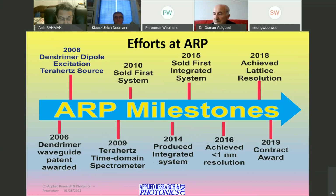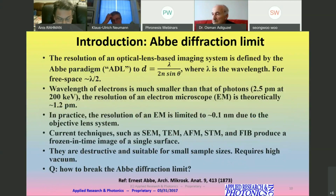And eventually we made waveguides to guide the source. Then we made the first spectrometer, and slowly we were able to achieve less than 1 nanometer resolution in 2016. In 2018, we could see atomic lattice with the same instrument with a little modified version. So we are pretty happy about this ability to see the atomic lattice without using an electron microscope.